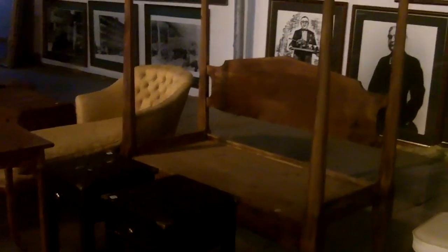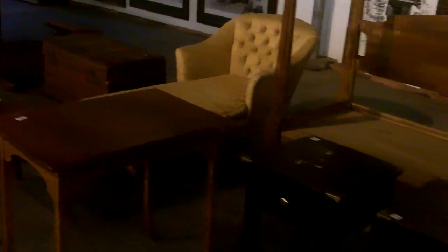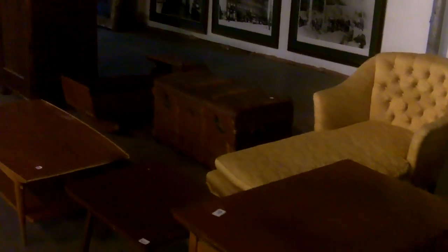Cool bar with chairs. Neat bench. Pretty neat. Then there's some mid-century stuff in this auction too. So, small little cabinets. I believe they're out of the Savoy. That old desk was from the Savoy. Doesn't get much more mission style than that.